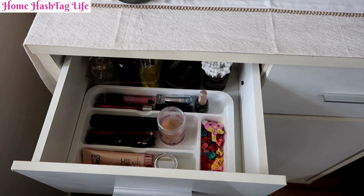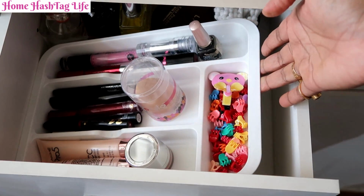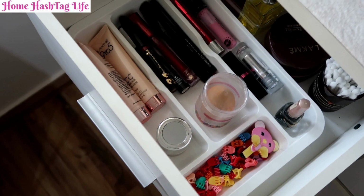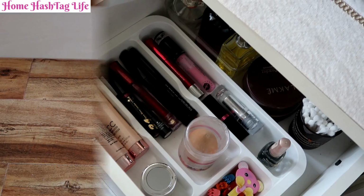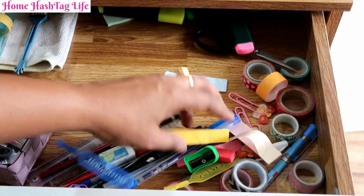Also, you can store your cosmetics in this cutlery organizer. Store everyday used lipstick, kajal, foundations, blenders, etc. You can use it to organize your stationery drawer as well.